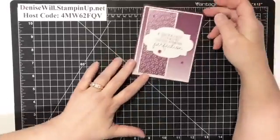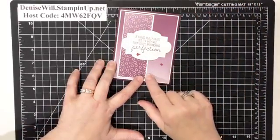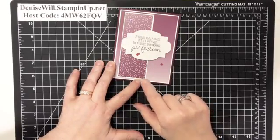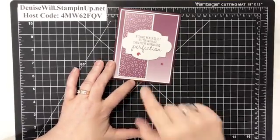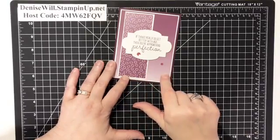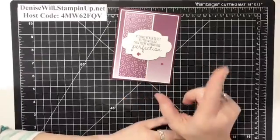So, this is the card I came up with, and this is Blackberry Bliss and white, along with the Ombre paper. I want to go back to something.